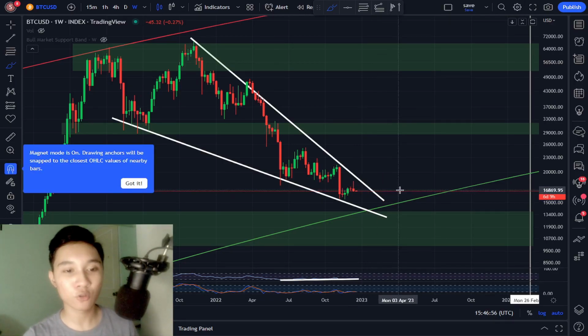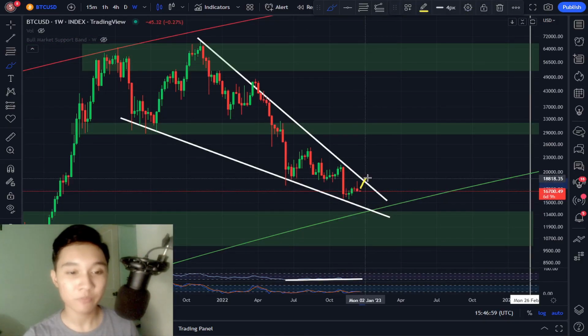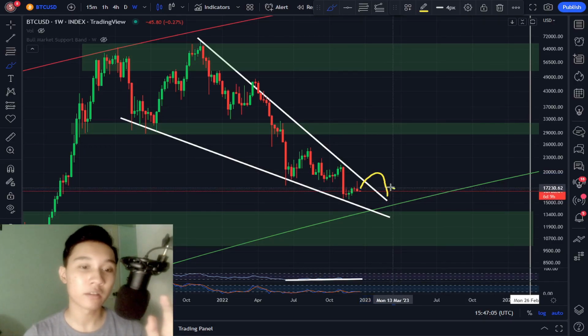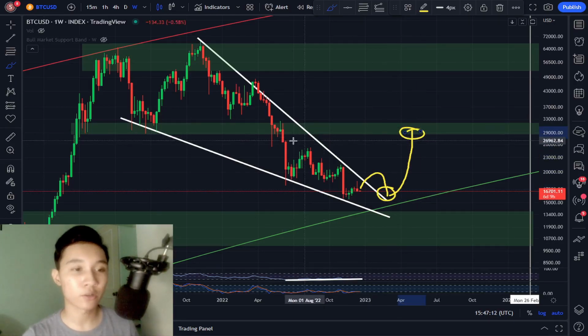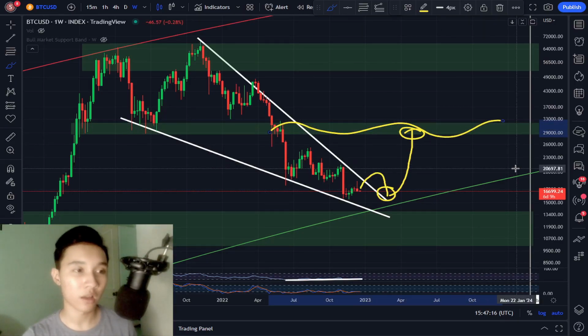But if we actually do break to the upside of this falling wedge, it would be nice to wait for a retest as confirmation, and it would be nice to put in a big long position right here and then take profits at the target of 30k, right here at this level of resistance or supply.